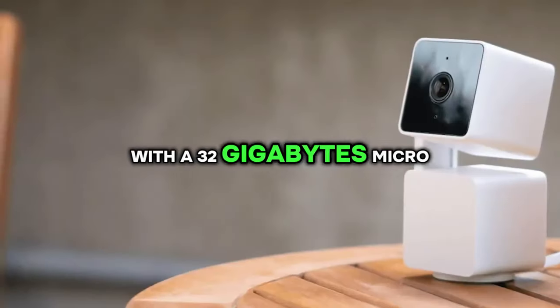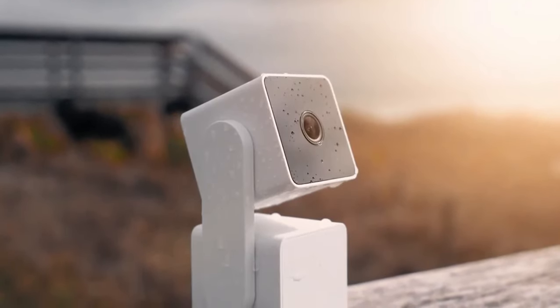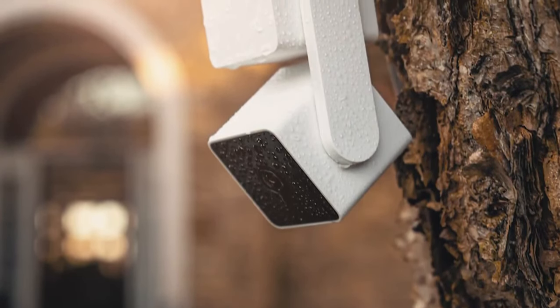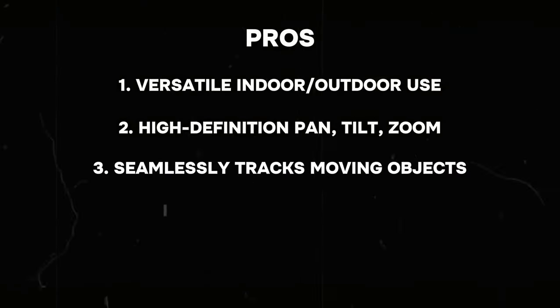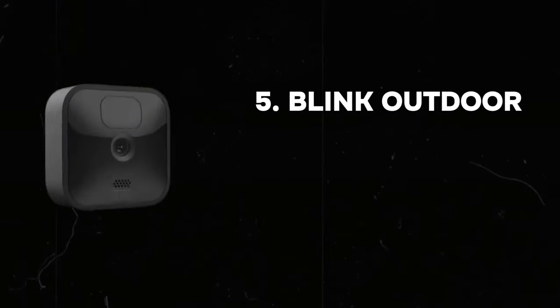Continuous video recording is facilitated with a 32GB microSD card, sold separately, providing round-the-clock surveillance. The Wyze Cam Pan V3 is compatible with Android 7.0+ and iOS 14.0+ devices, ensuring broad smartphone compatibility for seamless monitoring. Pros: versatile indoor, outdoor use. High-definition pan, tilt, zoom. Seamlessly tracks moving objects. Cons: outdoor use requires adapter. Additional accessories sold separately.